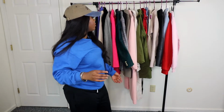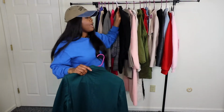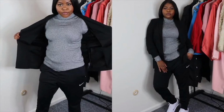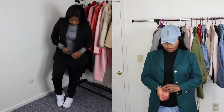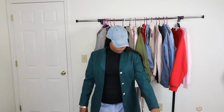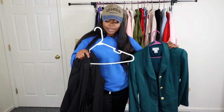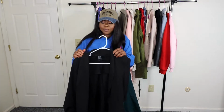Now with my blazers, I like to do different patterns and different styles. You must have a black blazer. It's really important for you to have a black blazer, because you can just throw it on with just about any color. The only thing different about the two blazers is one has shoulder pads on them, and the other one doesn't. So I like to have my different shoulder pads. It just spices up my looks.